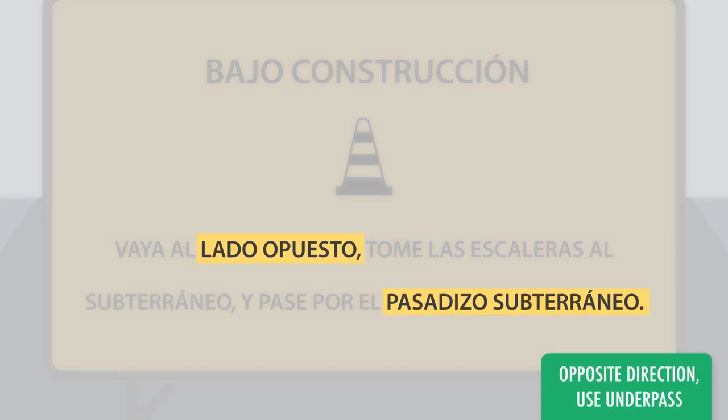The sign tells you to go in the opposite direction, take the stairs to the underground, and to use the underpass to cross. Vaya al lado opuesto. Tome las escaleras al subterráneo y pase por el pasadizo subterráneo.